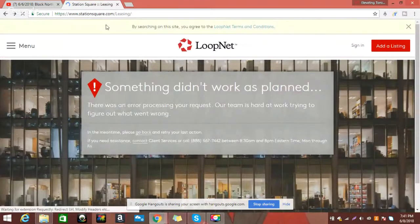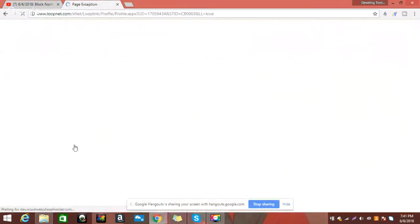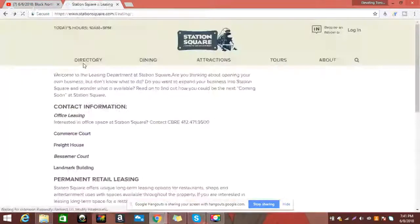The Landmark building. Modernized by Otis.